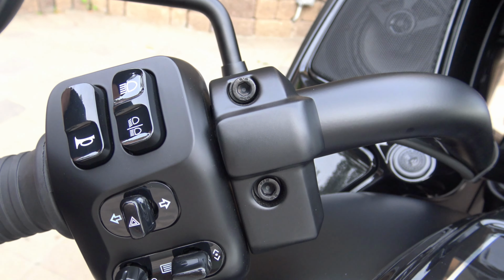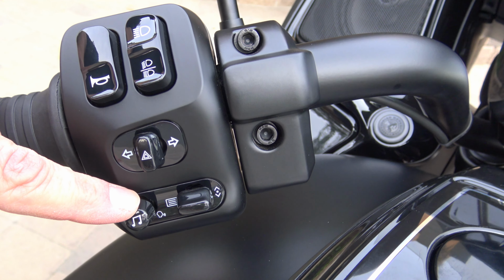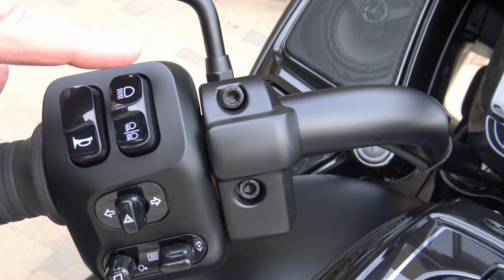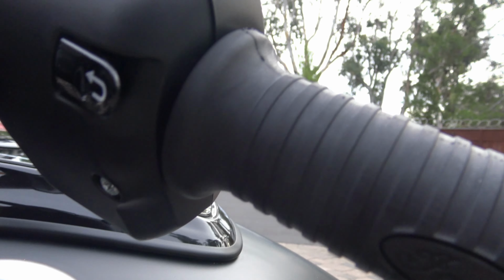So the left side of your handlebars, your controls go from the bottom right, which is your page selector. You also have your audio selector switch. You have your hazards, your left and right turn signals. You've got your horn. You've got your lights, and also your brights. Now around the front, this is another toggle switch to go back and forth between different pages or screens on your Ride Command.